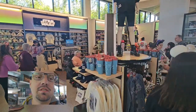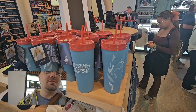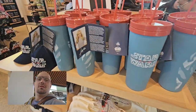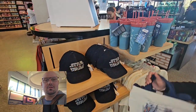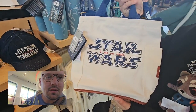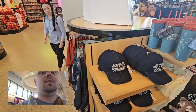All right, here's the new Ahsoka stuff. This apparently just released. Oh, that's what you were looking for, is the ears? I'm not surprised. This stuff's all new though, right? Yes. Let's take a look at this bag. I want this bag so bad. I want it. I think I want the hat.